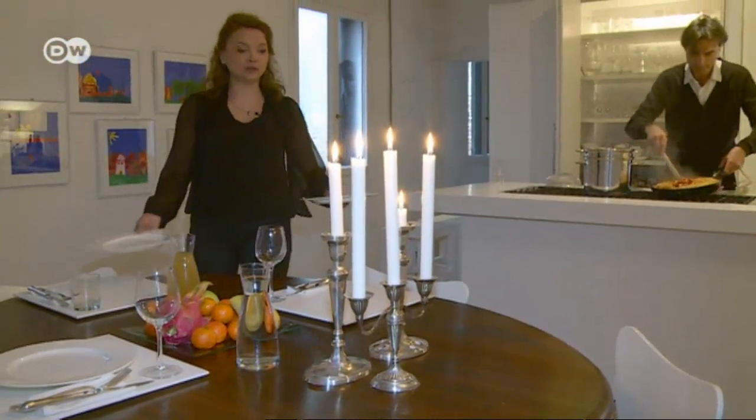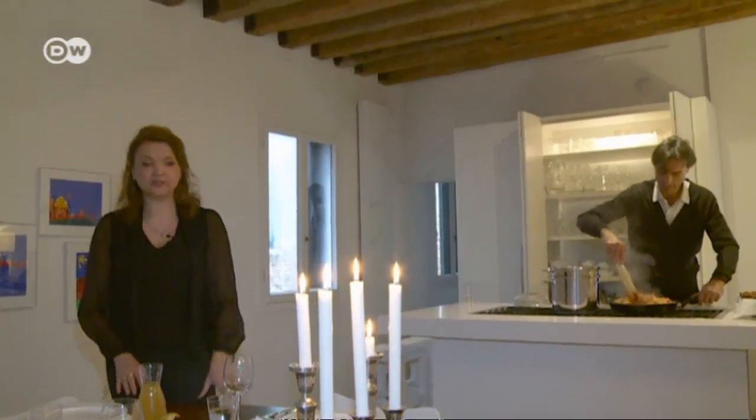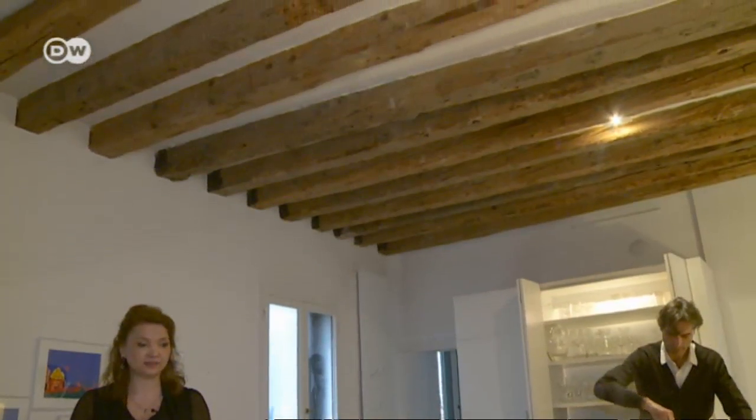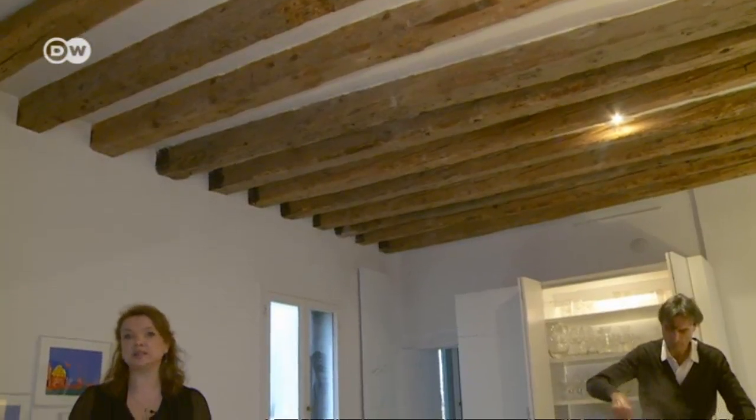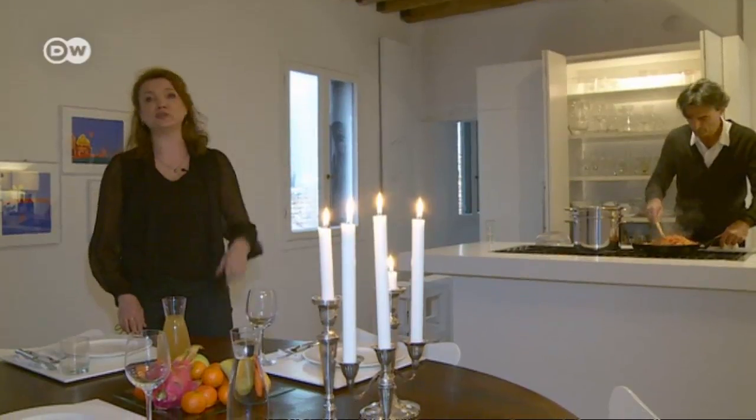We left the kitchen ceiling beams unpainted. We knew we'd be using this late 18th century table. It's as old as the house. And it harmonizes very nicely with the natural wood here.